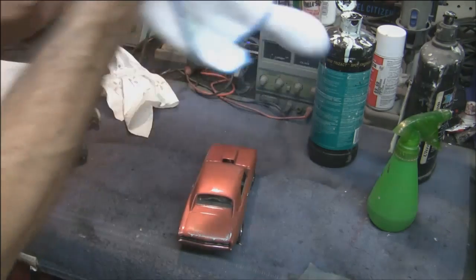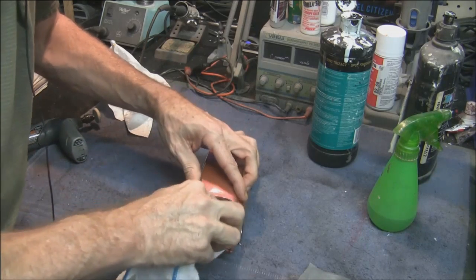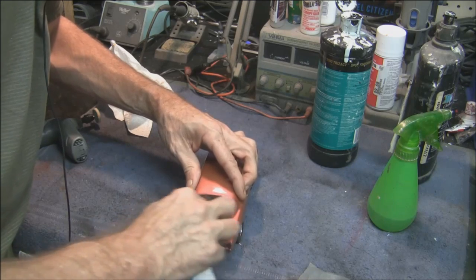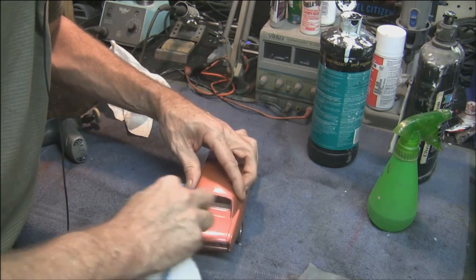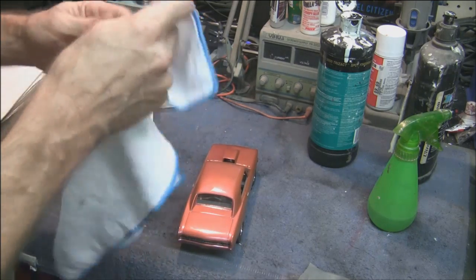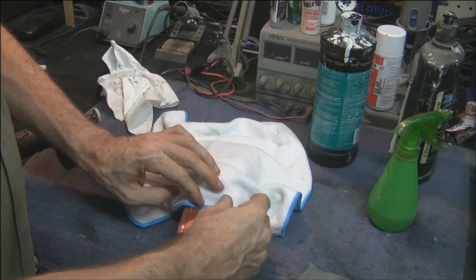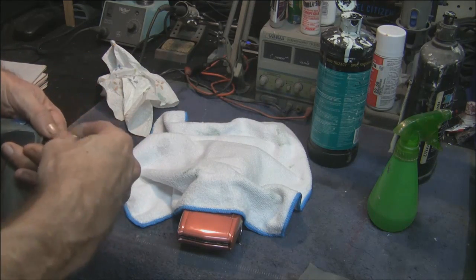Okay, let's have a look again and see where we're at. Okay, much better. All right, we're ready to move up to the fine polish now. We'll switch around our pad again.